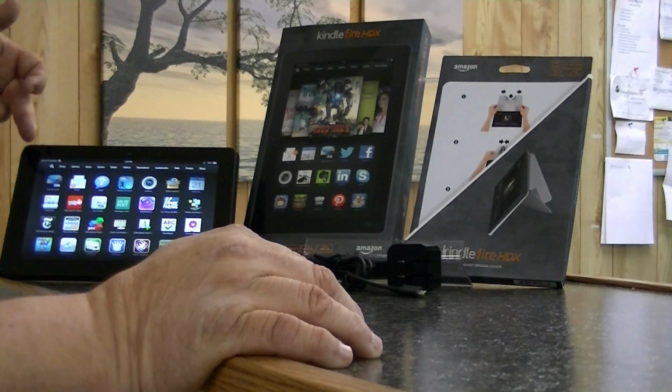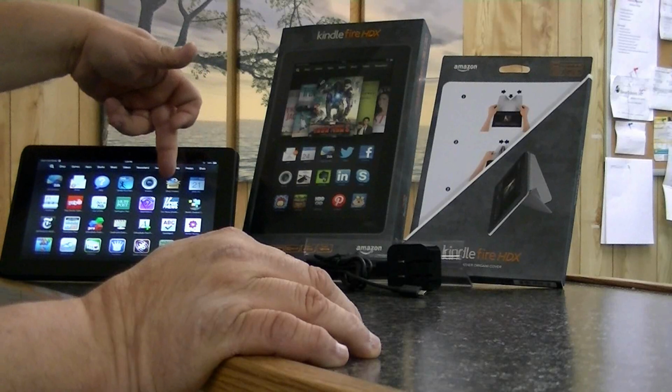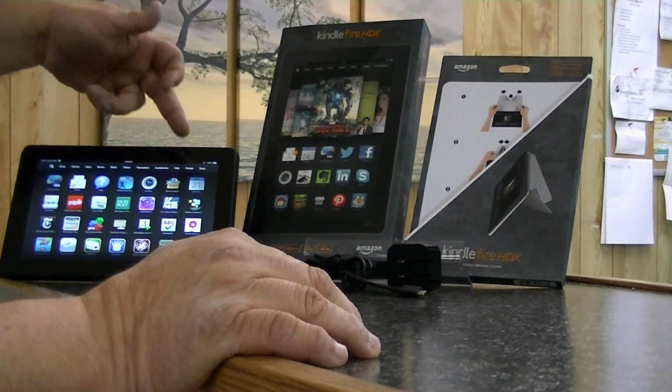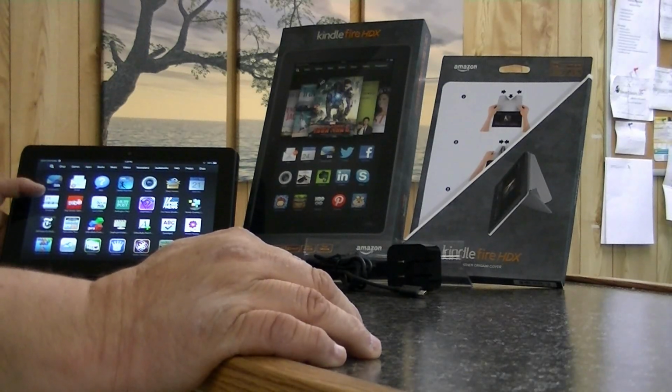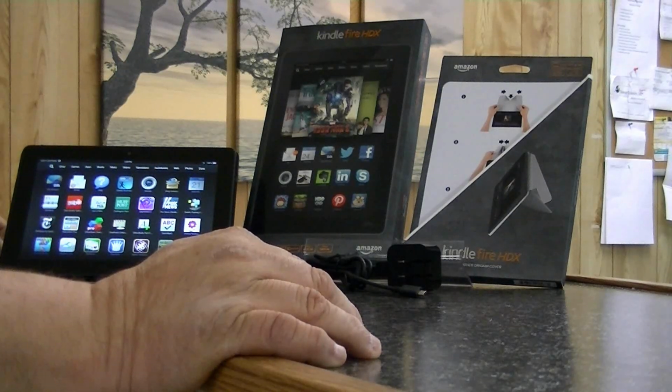As far as other things that are preloaded on here, you have a calendar, you have the Amazon shop or store, you have a camera, which we'll go into a little bit more there. You have your Kindle Free Time, which is a really neat thing. You have contacts, and I think that's about it. I mean, there's really not much else.